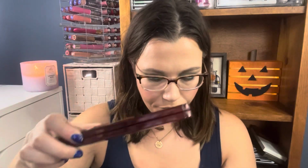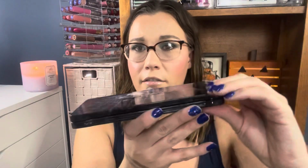When you lift this up, it's not as tightly held together like these Forever Flawless ones. They snap in. Not that that's super important, I just thought I'd let you know. So that's what this one looks like.